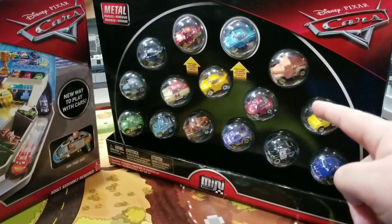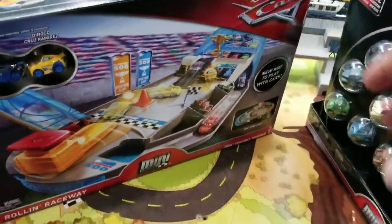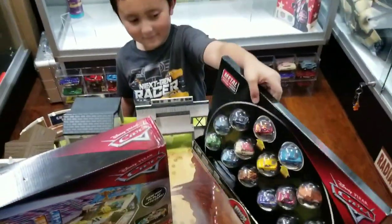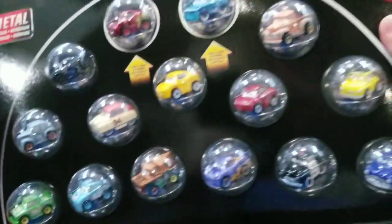Look at this jumbo mega set. This one is heavy. It weighs almost as much as this box. Remember, this box is filled with plastic. These are all metal cars. This is super heavy. Feel it, Monster? Can you even lift it? This thing is heavy. All right, we're going to crack this open in a bit.